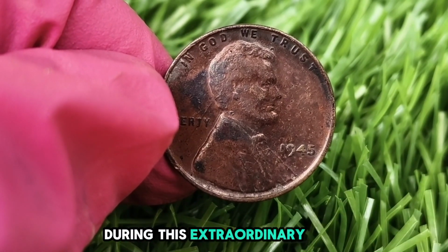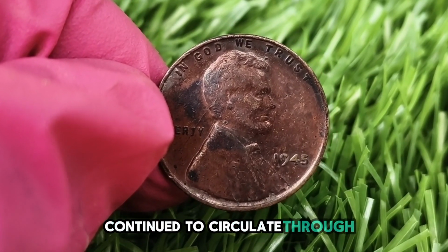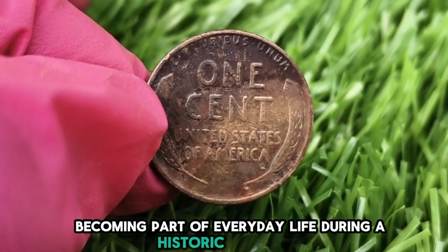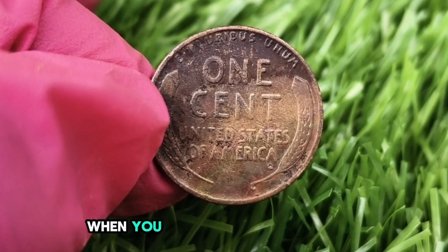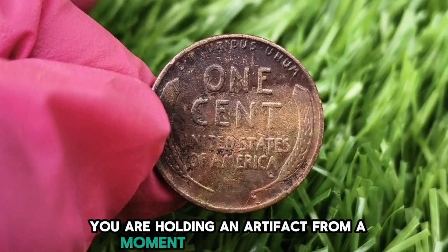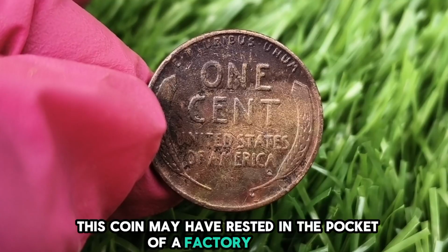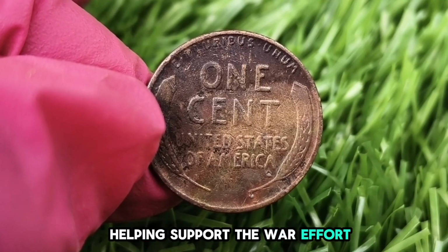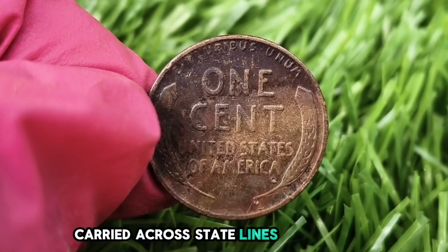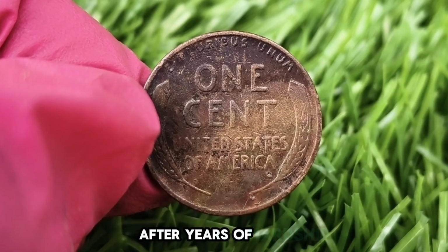During this extraordinary period, millions of Lincoln Wheat Pennies continued to circulate through American communities, becoming part of everyday life during a historic transition. When you hold a 1945 Lincoln Wheat Penny, you are holding an artifact from a moment when history itself was being written. This coin may have rested in the pocket of a factory worker helping support the war effort. It may have been exchanged in a neighborhood grocery store, carried across state lines by a traveler, or saved by someone who hoped for a better future after years of hardship.